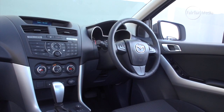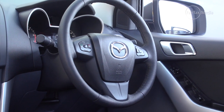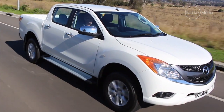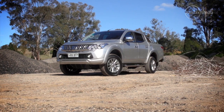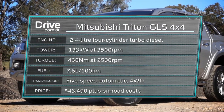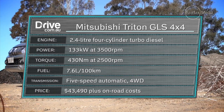That said, the BT50 is really showing its age inside the cabin. It has no reversing camera, and the dashboard is festooned with buttons and hard plastics. Its firm ride and price are also big detractions, issues that aren't as prevalent with Mitsubishi's updated Triton ute. The new model sports slightly revised underpinnings and a new 2.4 litre turbo diesel engine that makes 133 kilowatts and 430 newton meters.